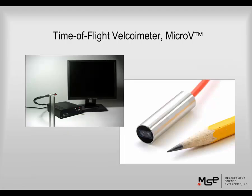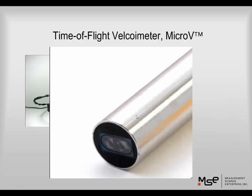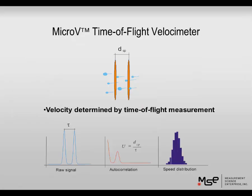Another product was we needed to make a much smaller laser speed sensor. We call it Microvelocimeter. The diameter is 10 millimeters, the length could be 2.5 to 3 centimeters, and it's connected to a fiber optics. The front of it is the diffractive optic element that I mentioned, again using e-beam lithography. The concept is very simple.